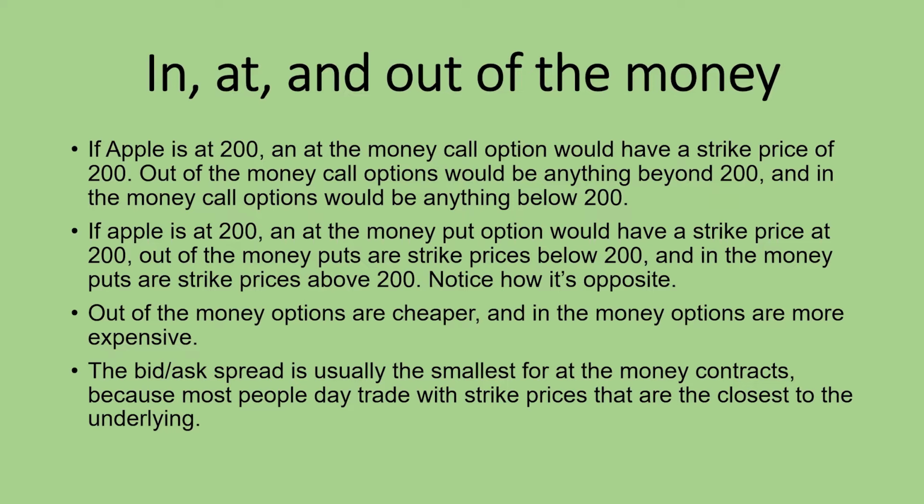For a call, at the money would mean the strike price of the contract is basically the same as the underlying. So, if Apple is at 200, an at the money call option would have a strike price of 200. Out of the money call options would be anything beyond 200, and in the money call options would be anything below 200.